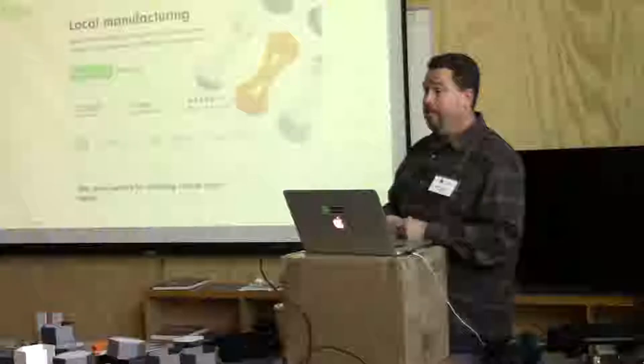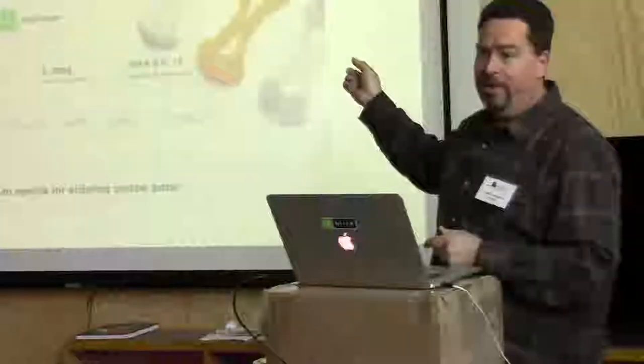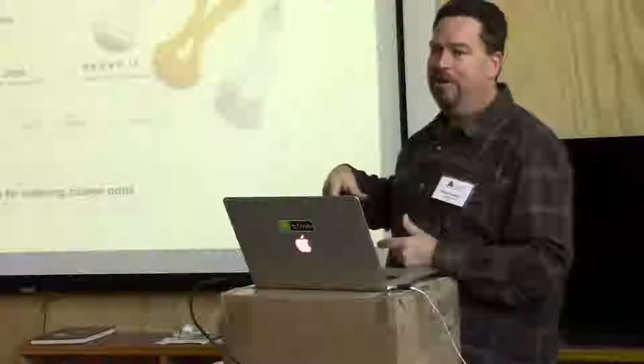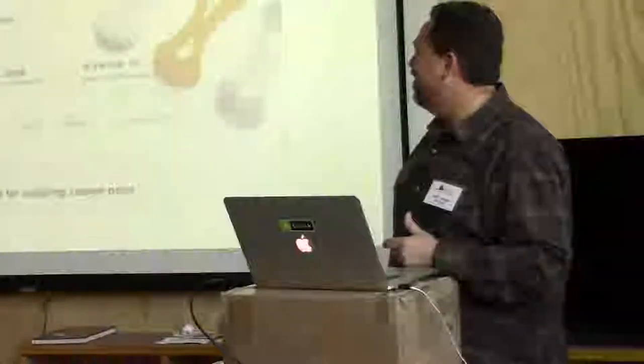I also ordered a 3D printing handbook that's written by the 3D Hubs folks. I got that on Amazon for like $30, and that book came, to my surprise, with a $50 3D Hubs voucher. So that helped on printing costs as well.